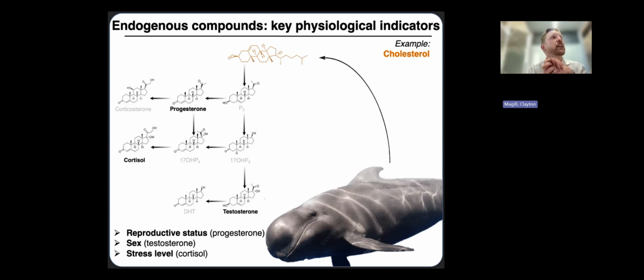For instance, we can look at cholesterol and compare it to some other derivatives that come from it in a biochemical sense, things that are oftentimes hormones like progesterone, cortisol, testosterone. And we can start to compare the amount of cholesterol that we know was made by this organism to the hormones that are derivatives from it, and start to understand things like the reproductive status of a living or dead whale without having to look down its trouser leg or whatever you want to say.